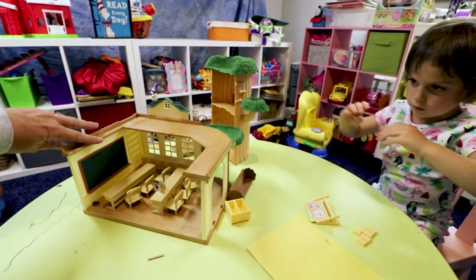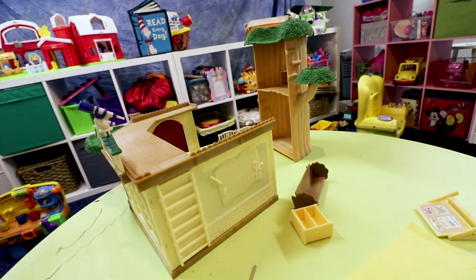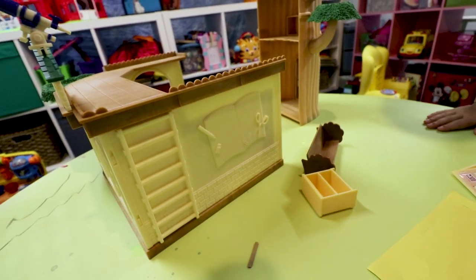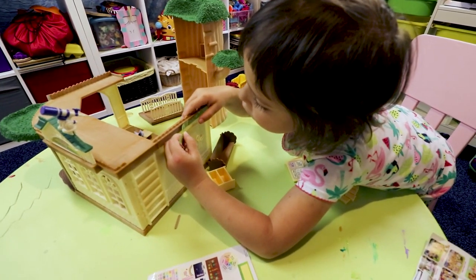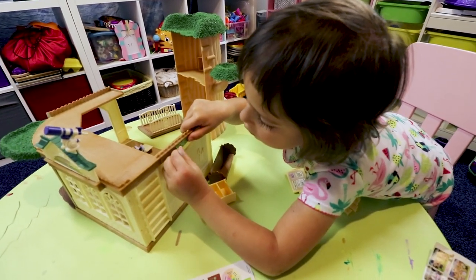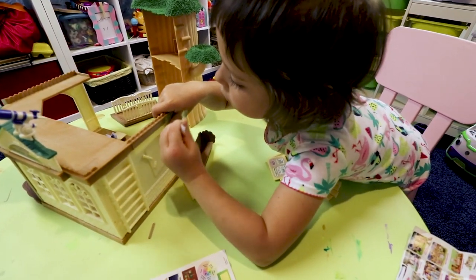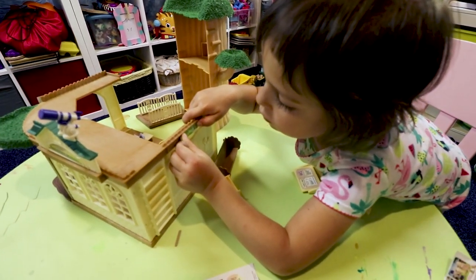Okay, that's two. Let's see the other side. I bet you the other side too, right? Yep. Same size. Want to do those too? Sure. They're hard, huh? Yeah. Almost? Almost.